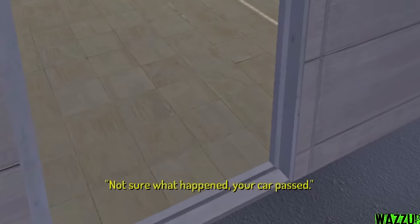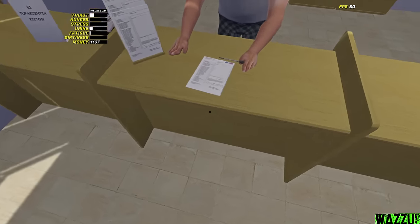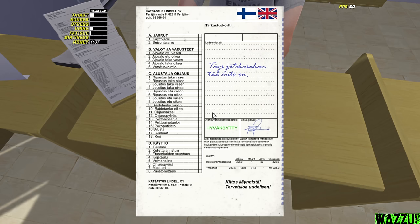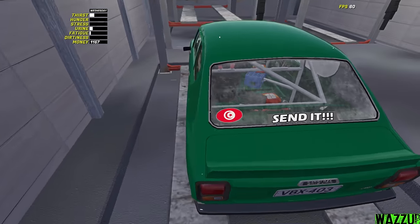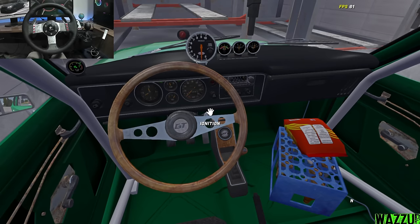Not sure what happened. Your car passed. Okay, I told you, man. I told you. I'm so confident about my car, okay? I'm gonna take a screenshot for this one. Bam. As you can see, guys, we did it. Okay, let's turn on the car real quick. Okay, that was quick, to be honest.